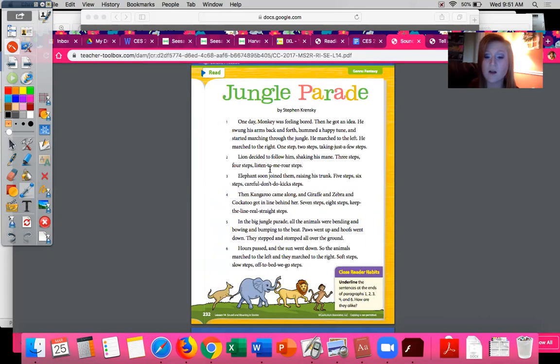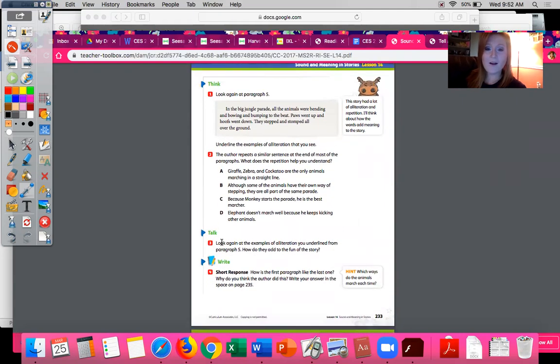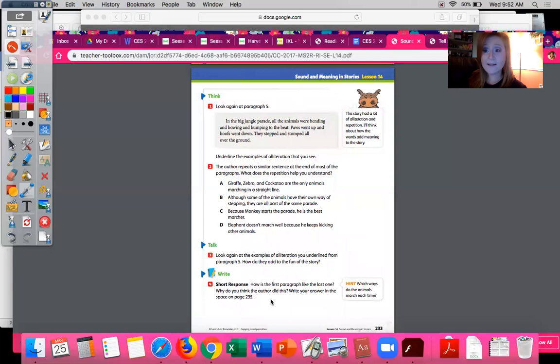All right, at the bottom it says underline the sentences at the ends of paragraphs 1, 2, 3, 4, and 6. And talk about with your parents or your brothers or sisters, grandparents, talk about how those sentences at the end of those paragraphs, how they are alike, how they are the same. All right, and the paragraphs are labeled here for you. They are numbered 1, 2, 3, 4, 5, and 6. On page 233 are some questions about the passage. Then on page 235 is where you need to do your writing assignment.